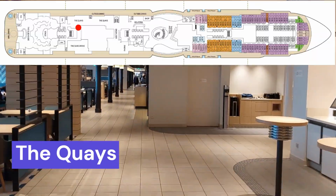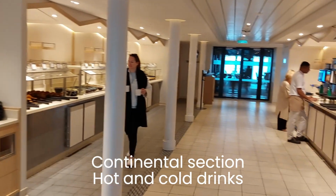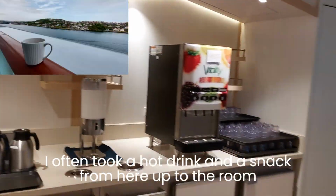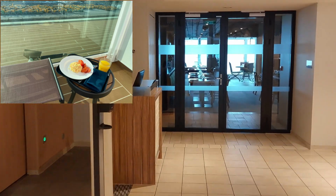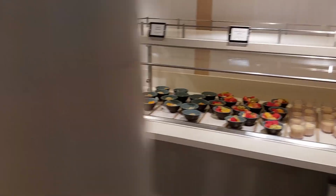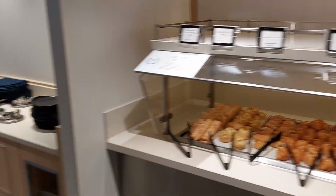This is where we've been going for our breakfast most mornings anyway. It's actually really nice in here. I find it a lot quieter than Horizon or the Main Deck Diner, but again, that's just subject to people's choice. Hot drinks, juices there. Then you've got what I'd call the continental counter: breads, fruits, yogurt, muesli, granola, and your pastries if you don't fancy anything cooked.